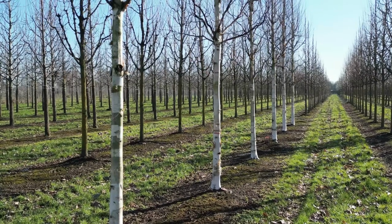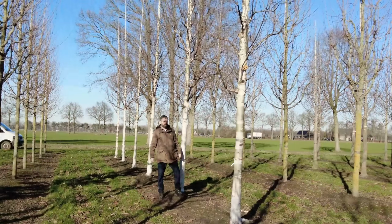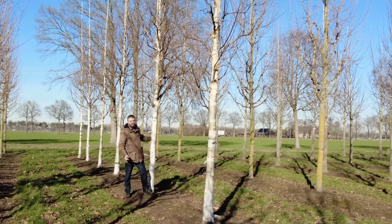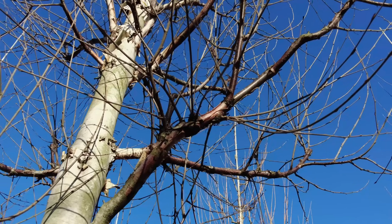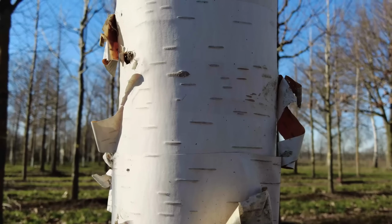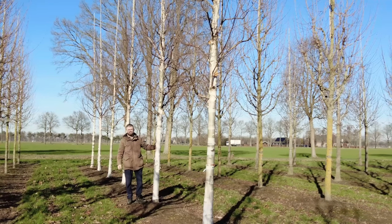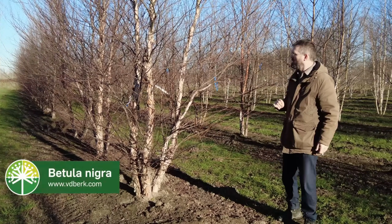This is Betula utilis 'Fascination'. The mother tree originated from the west of China, high up in the mountains, and it can grow up to 4 kilometers in its natural standing place. Which is quite high for a tree, but then it only occurs as a shrub. It gets a very nice yellow autumn coloration, and it thrives best in sandy or peaty soils. It doesn't get too big, maybe 6 to 10 meters in height. Betula utilis 'Fascination'.